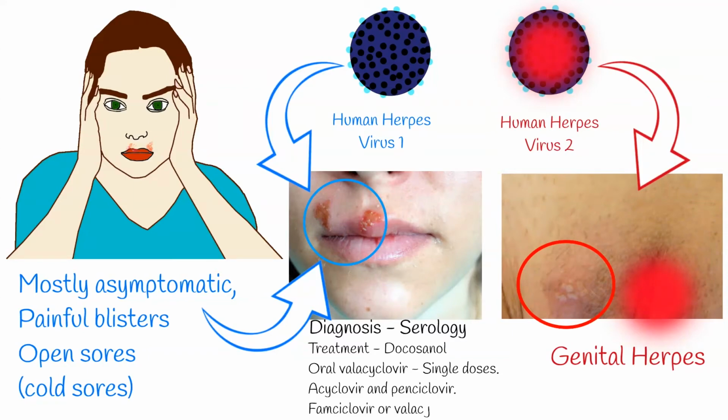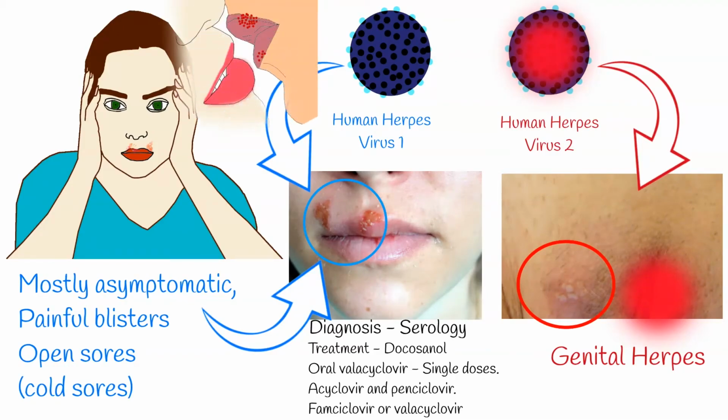Also, the current recommendation is oral valacyclovir, 2 grams twice daily for 1 day. Effective antiviral medications include acyclovir and penciclovir. Famciclovir or valacyclovir, taken in pill form, can be effective using a single day. In immunocompromised patients, more aggressive treatment is needed.